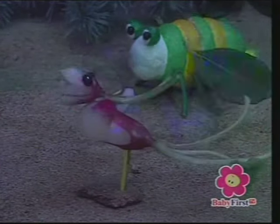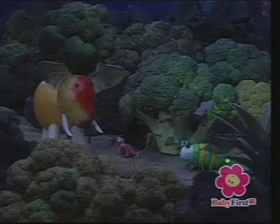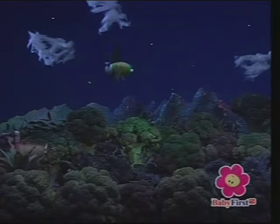Don't worry, Stumpy Trunk. My friend Charlie will help us find your mommy quickly. You just calm down. Come on, let's go, Stumpy Trunk. Follow the light.